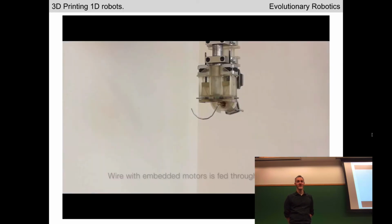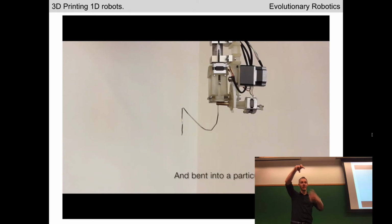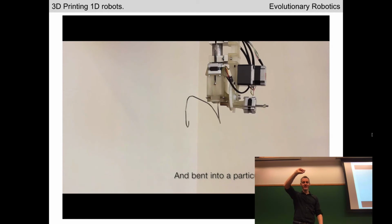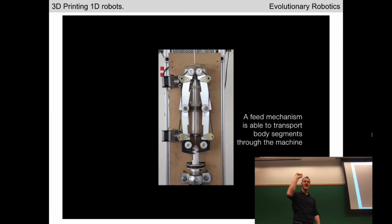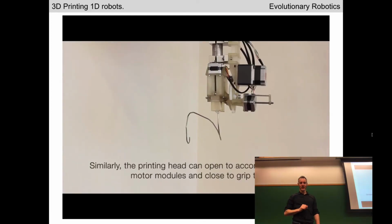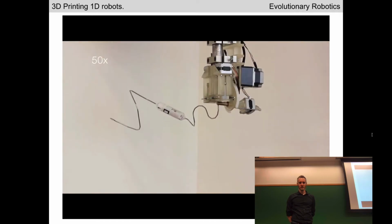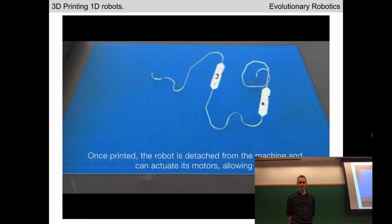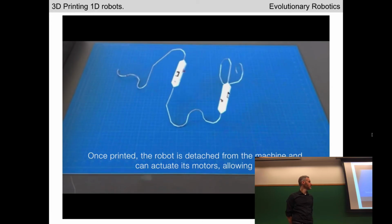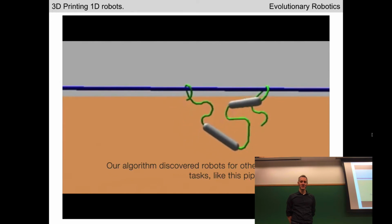So here's the printer. It's actually not that sophisticated, quite simple. You can see it turning around its long axis about the wire, which is vertical, and then there's a little head here which is pushing or bending the wire. So they're rotating the machine about the wire and bending it in different directions. You can see the little motors which are embedded in the physical wire. If you remember the simulation a few seconds back, not bad in terms of the reality gap.